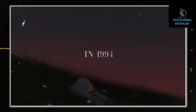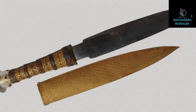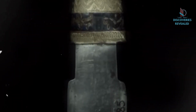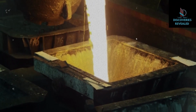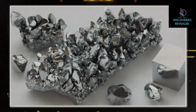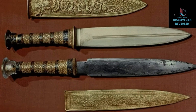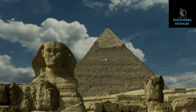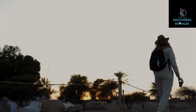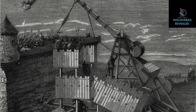In 1994, a breakthrough came with X-ray fluorescence spectrometry. It revealed that the dagger's metal wasn't just ordinary meteoritic iron. It was a complex alloy of 89% iron, with significant amounts of nickel, cobalt, and chromium. This advanced blend suggested Egypt had skills beyond its time. This astonishing artifact challenges our knowledge of ancient Egypt. It leaves us with more questions than answers. How could a civilization so advanced in some areas have technology centuries ahead of its time?